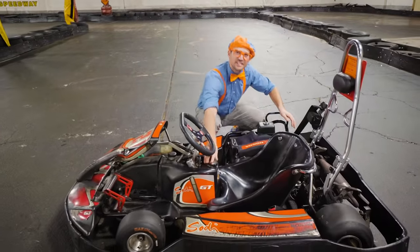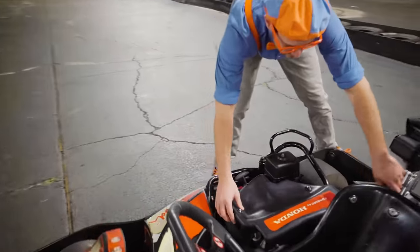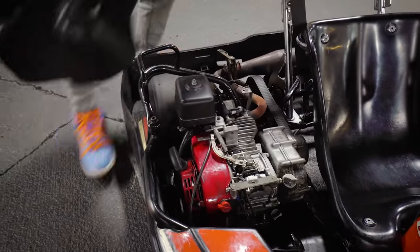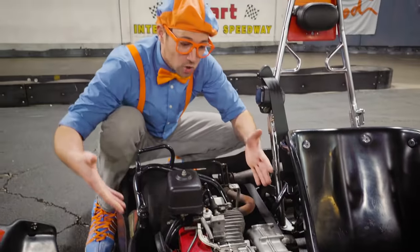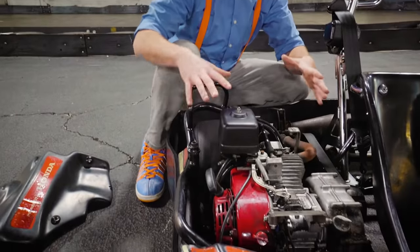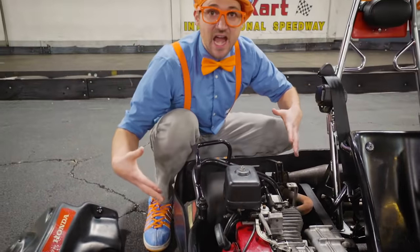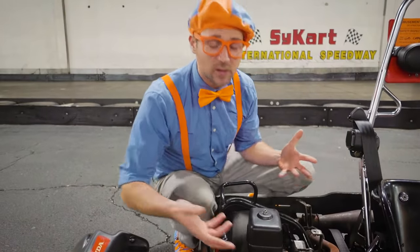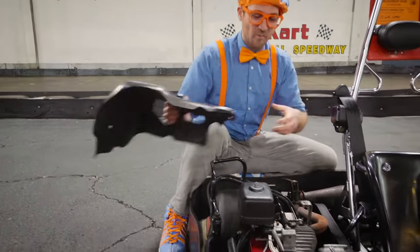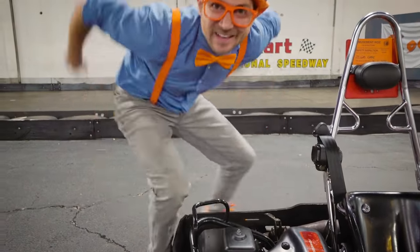So hey, have you ever seen the engine of a go-kart? Come check it out. All right, wow. Look at this. So let's pull off the cover. Whoa! Look at the engine of the go-kart. This is what creates the power. The gas goes in here, mixes with air, and then there's a spark from a spark plug, and then power is created. Wow, what a cool machine. I think it is time to ride the go-kart.